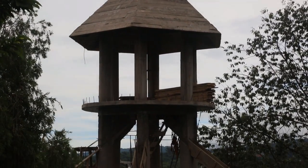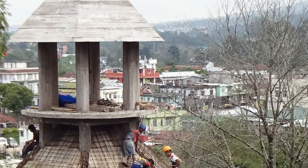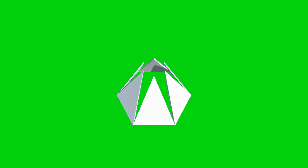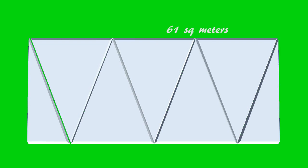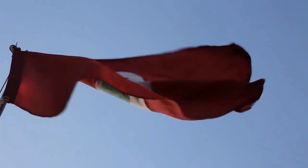The construction of the mausoleum is progressing rapidly, and in due course of time, as with the top pyramid, so is the lower and bigger pyramid cast, which is actually the first story of the structure, and is much larger in dimension, with a total area of approximately 61 square meters. By comparison, the area of the top hexagonal dome is quite small, only approximately 19 square meters, or less than a third.